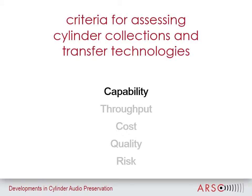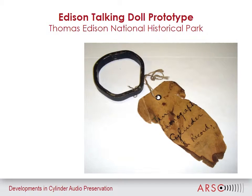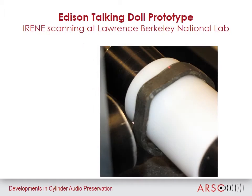The first criterion, capability, is the unique competence of a technology to preserve a recording. For instance, optical methods are just fantastic for reading a misshapen carrier that a tactile method cannot. I mean, like this experimental talking doll cylinder from 1888, this twisted mess which was found in the desk of Edison's personal secretary.